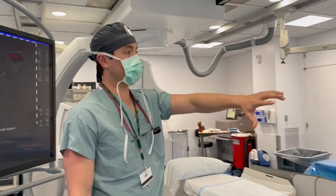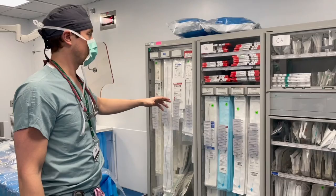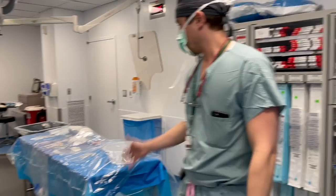Then generally every room is stocked with catheters and wires. So we have some of our general catheters that we use most often that are always on hand, and some angioplasty balloons if we need them. Also generally, stents and other embolization devices are present within a room that you may need, and we prepare well ahead of time to think about what we're going to use for each procedure. And obviously sterile equipment and basic tools that we use on every case.